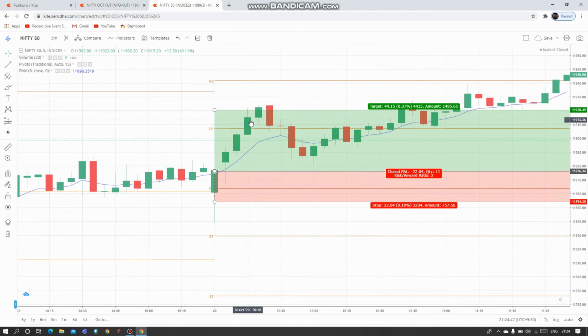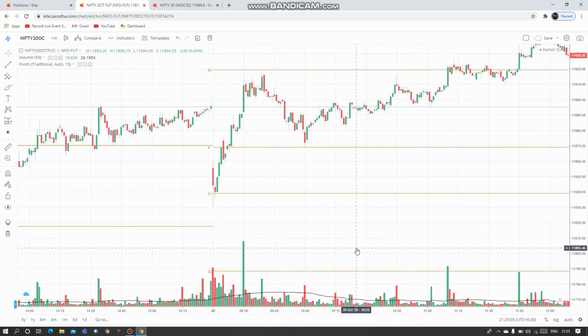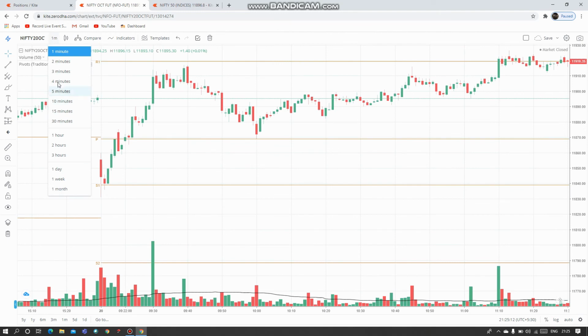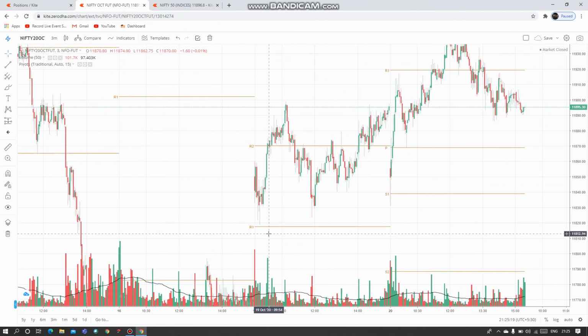So it was a simple trade: a bullish candle closing above P, that is the central pivot, and of course it should be a bullish candle. And volume was also good. Volume was pretty much okay, because in the 1 minute also, if you see, there was a sudden spike in volume over here. And in 3 minutes also it was the same, giving good volume for me today.